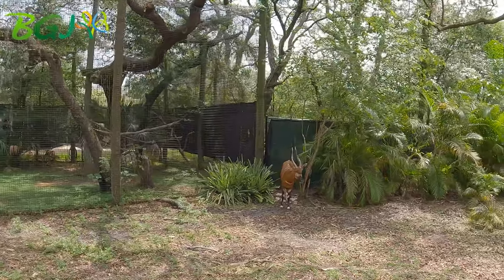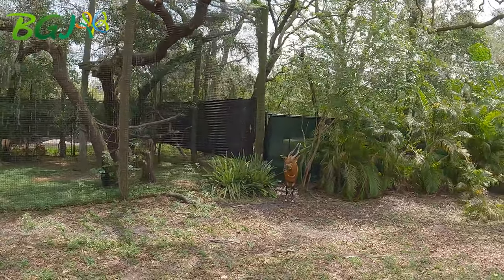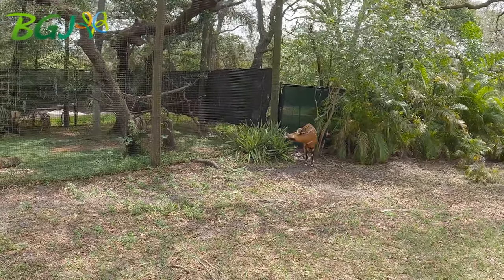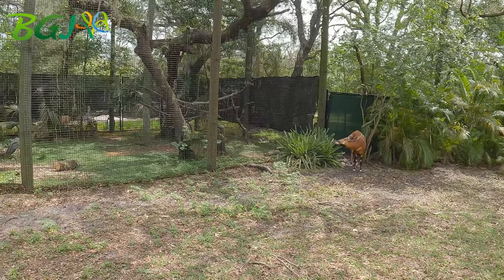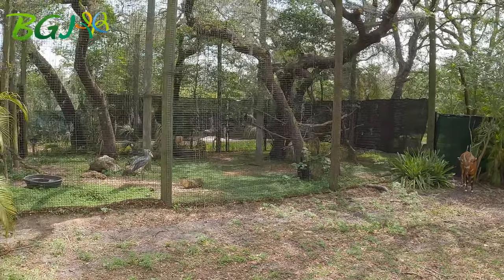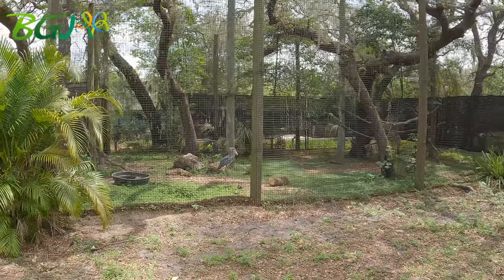And here we have one of our bongos coming up to say hello. And right over here, you have another bird hanging out, this bluish gray bird. This could be a shoebill stork. There she is. Now she's looking at us. Check out that bill of hers.